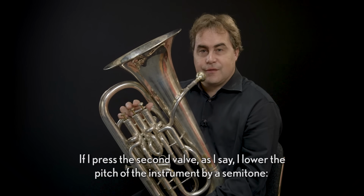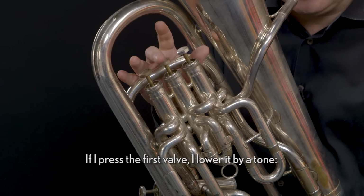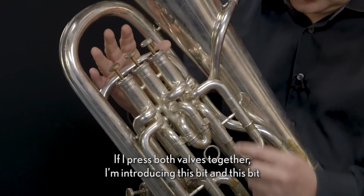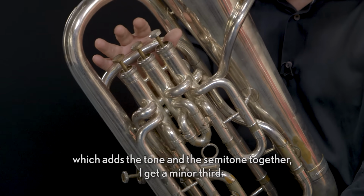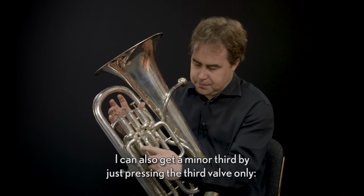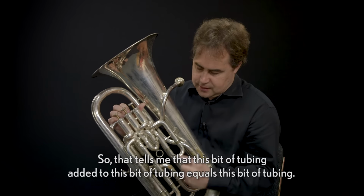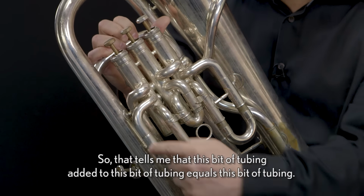If I press the second valve, as I say, I lower the pitch of the instrument by a semitone. If I press the first valve, I lower it by a tone. If I press both valves together, I'm introducing this bit and this bit, which add a tone and a semitone together, I get a minor third. I can also get a minor third by just pressing the third valve only. So that tells me that this bit of tubing added to this bit of tubing equals this bit of tubing.